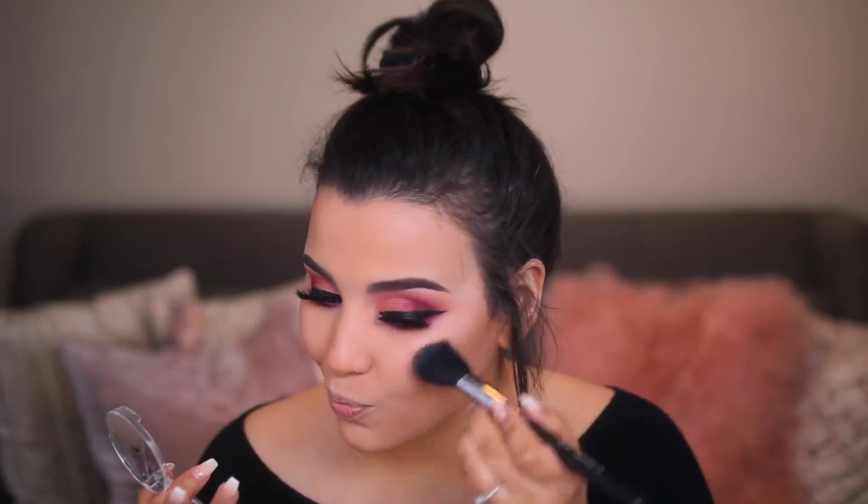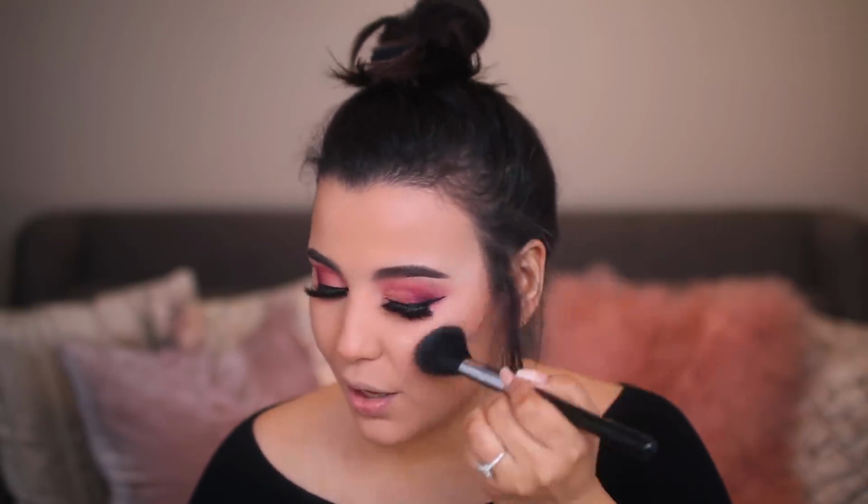Okay, for blush I am going to use this one right here. This is by Catrice. This is the Strobing Blush in the shade Mrs. Rosalie Berry, and I'm just going to pop this onto my cheeks to kind of match the eyes a little bit. Just going to pop it right here on the apples of the cheeks and then blend it back into my hairline.